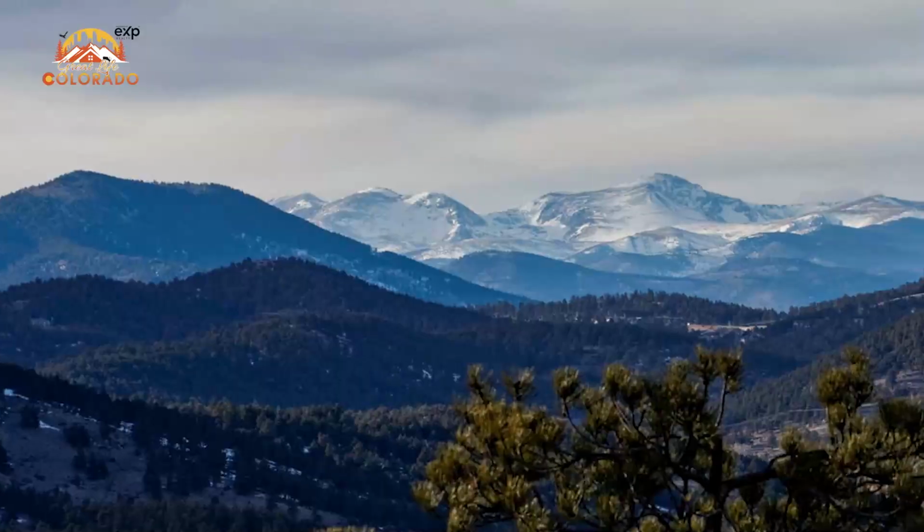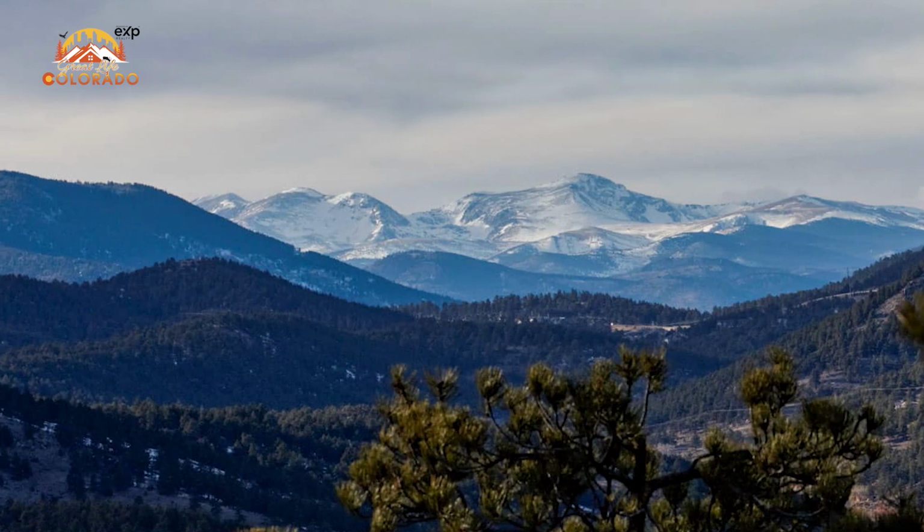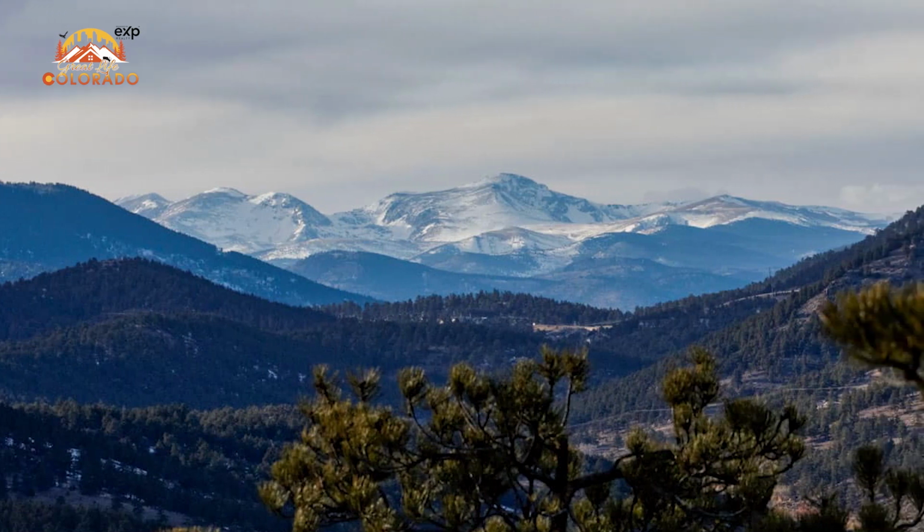This view is breathtaking. Since the park is located only about 45 minutes from Metro Denver, it's an easy day trip. But if you're a little more adventurous, go ahead and book a couple of camping sites and just enjoy the weekend there. It's one of the best things you can do.